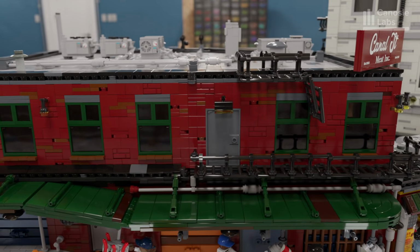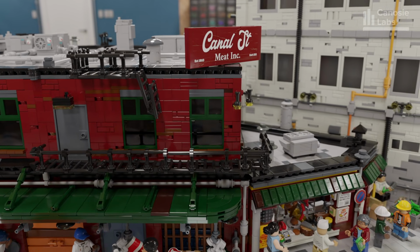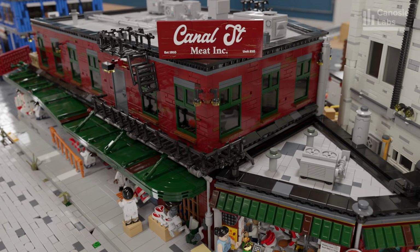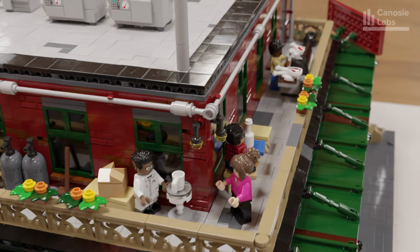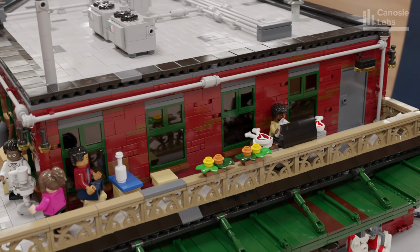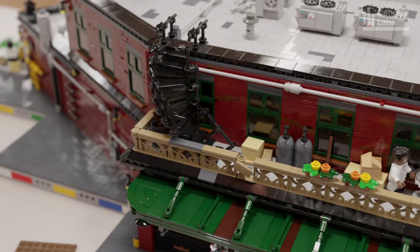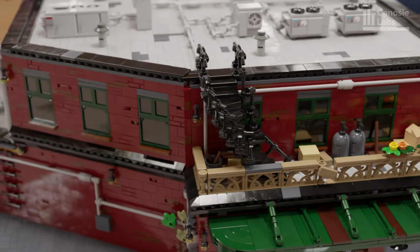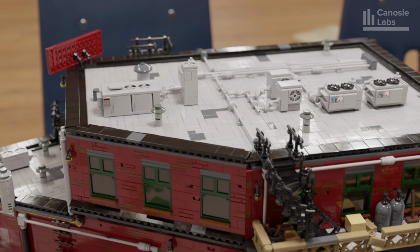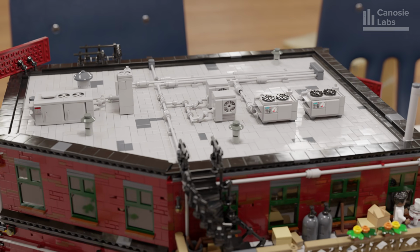The building also has a second floor, mainly used for offices. On this side, there's a fire escape that wraps around the building and leads to the restaurant roof. On the other side, there's a balcony where the staff can step out for some fresh air, barbecue some lunch, and relax. At the back, there's a steel girder spiral staircase that leads up to the roof, and any extra space is used for storage. The roof is also packed with HVAC equipment, probably needed to support all the meat coolers in this old building.